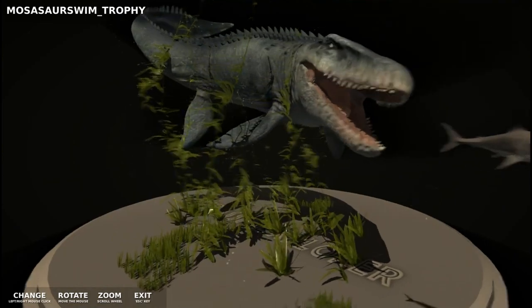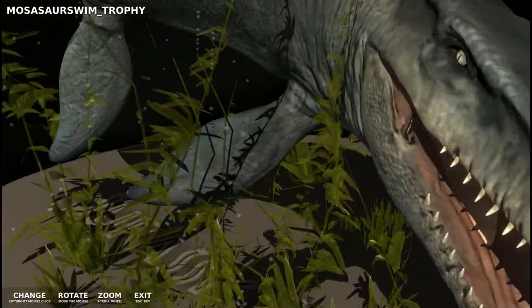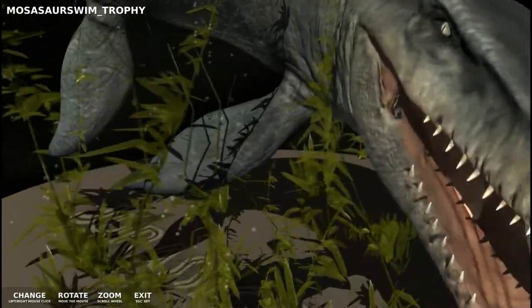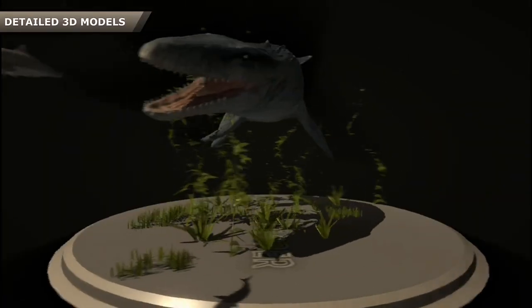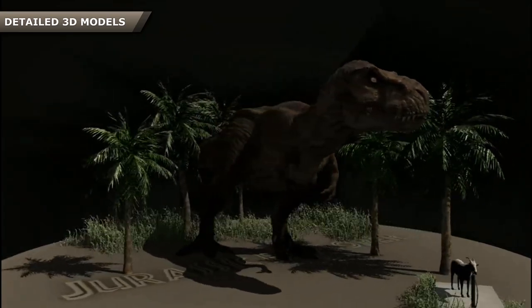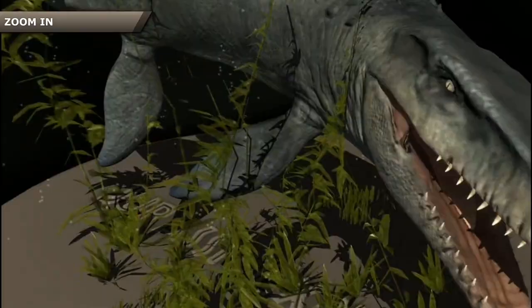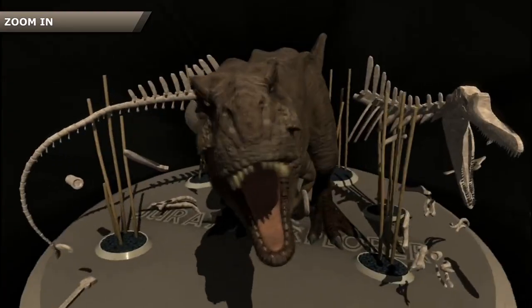Introducing Jurassic Explorer Trophy Viewer. This standalone application will release before Jurassic Explorer. In Jurassic Explorer Trophy Viewer, you'll be able to view some of the unique and detailed trophies found in the game. You can rotate around these trophies and view them from every angle. Zoom in to really get a sense of all the detail.